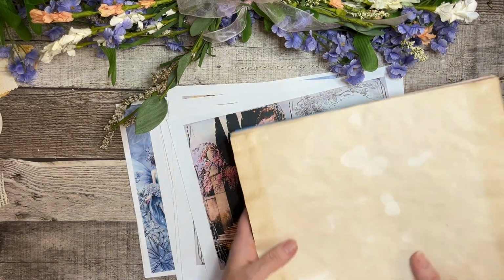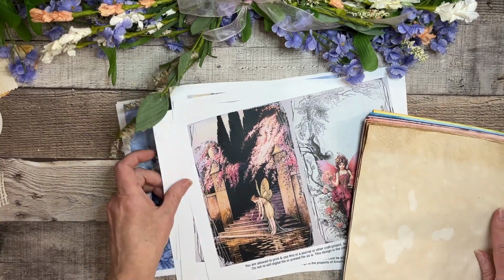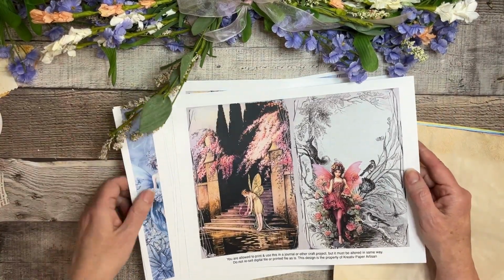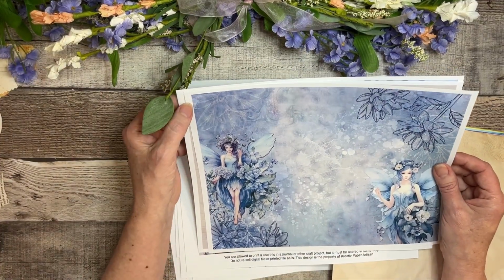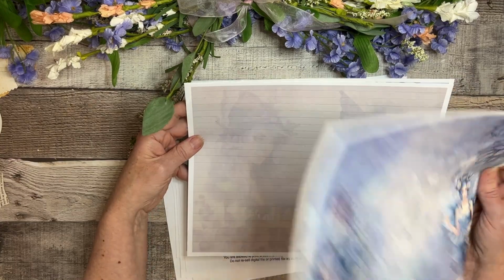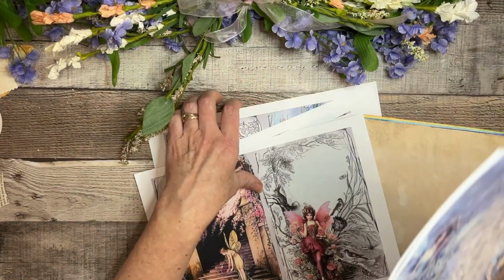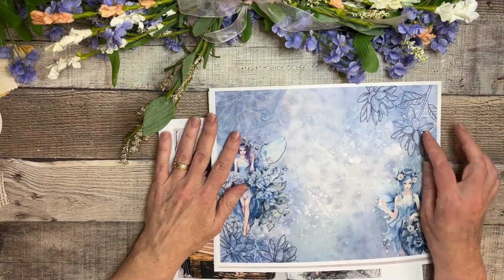So I'm not sure I'm going to use all of them yet, but I'm going to fold them in half and cut these down, fold these in half, and just get things laid out a bit how I would like to do it, and then we'll continue on with exploring the best way to put these signatures together.